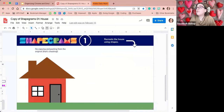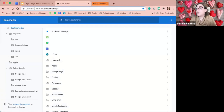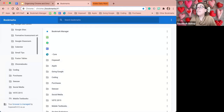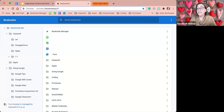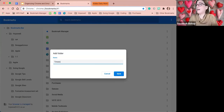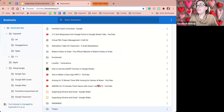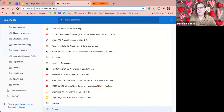I can go through by going to my Bookmark Manager at the top here. And when I click on that Bookmark Manager, it takes me to all of my bookmarks here and all of my folders here. So I have the option when I'm here, if I click the 3 dots, I can make a new folder. So I'm going to make one for timers because I saw that I had a bunch of timers. And now that's down here. And it's also over here on the side.